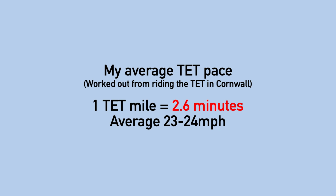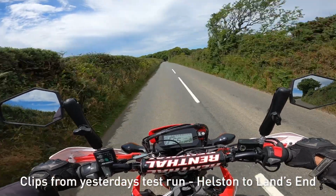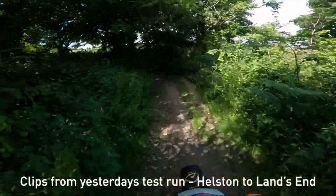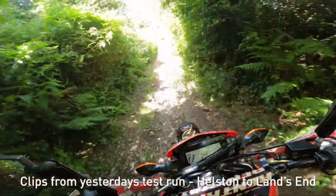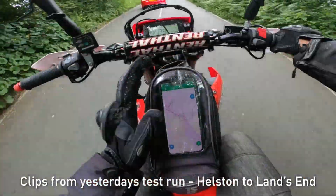Considering some stretches of it, you know, I literally am doing 60 miles an hour plus on the fast bits, but then obviously on the lanes, you know, you're bringing it right the way down to about 15 miles an hour or thereabouts on the sort of slow twisty stuff. So it really brings your average right down, and obviously, you know, traffic and other things like that are factors.